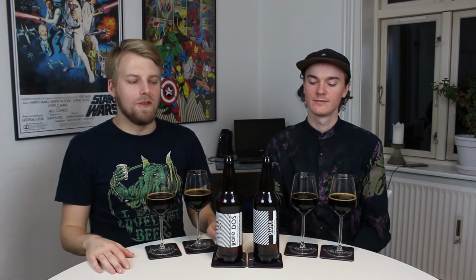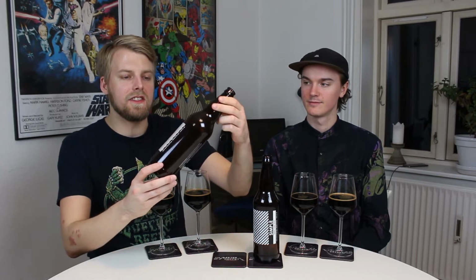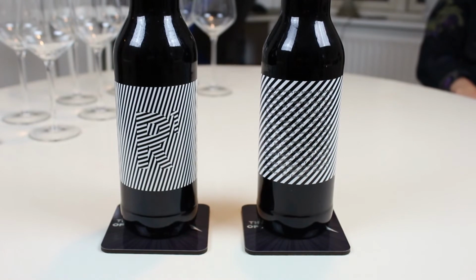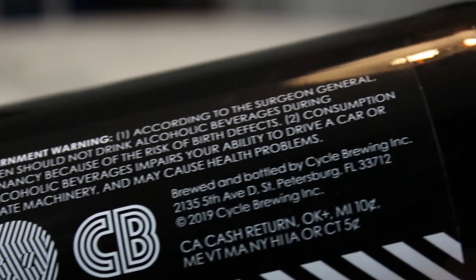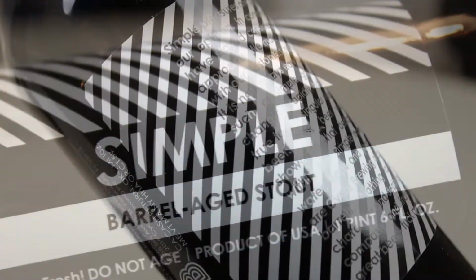Checking out two beers we got from Beerdome that we thought were very obvious to do a battle on. It's two bourbon barrel-aged Imperial Stouts from Cycle: the Cycle Rare Dose R1, or the Rare Dose 1-year edition, and Simple. 11%, 12%, bourbon barrel-aged Imperial Stouts.